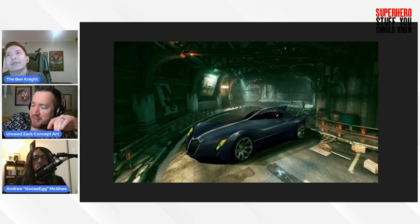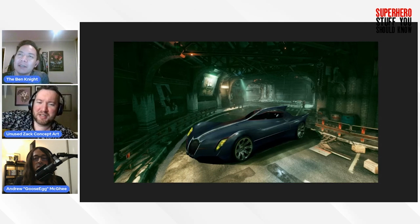Not as weird as Geiger's design. Yeah, that one's going to win the award. This is different. If I saw this, I wouldn't think it was a Batmobile, especially if you couldn't see that little thing on the hood. It just kind of looks like a slick car. Yeah. A shark car.